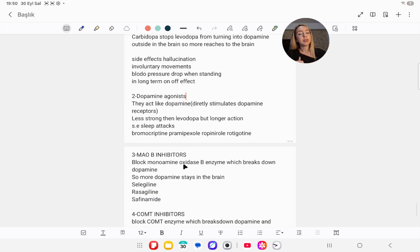And another drug group here is dopamine agonists. They act like dopamine, directly stimulating the dopamine receptors, less strong than the levodopa that we talked about, but longer action. As a side effect, we can see sleep attacks, the patient sleeping suddenly. This is a sleeping attack. The drugs will be here, such as these four drugs.